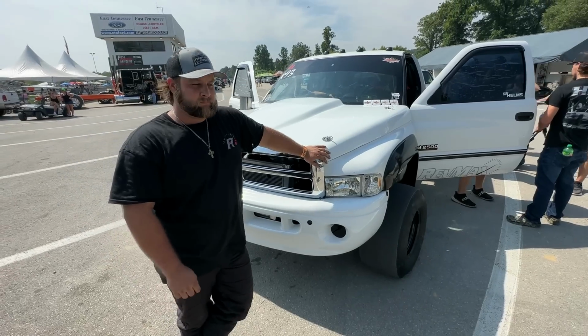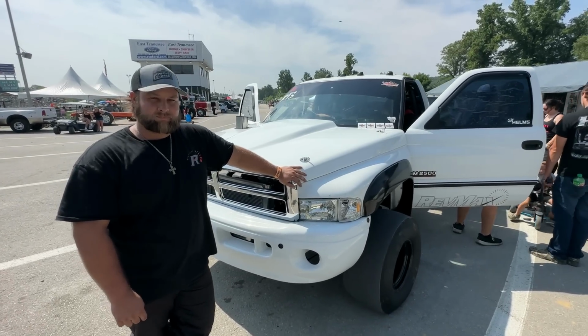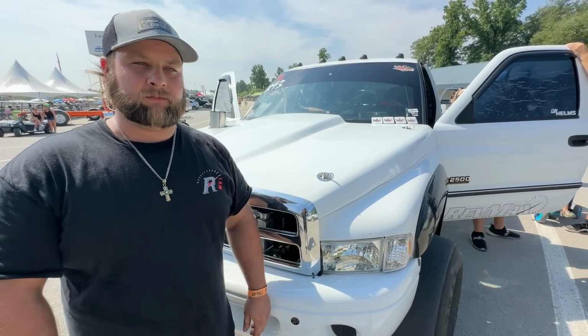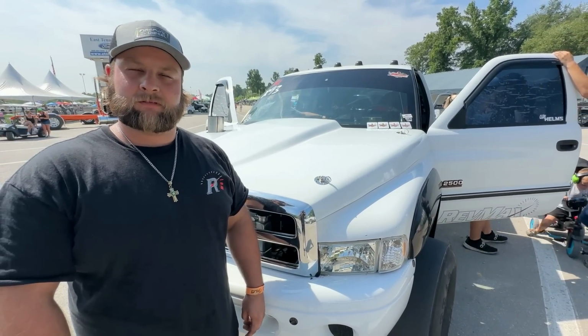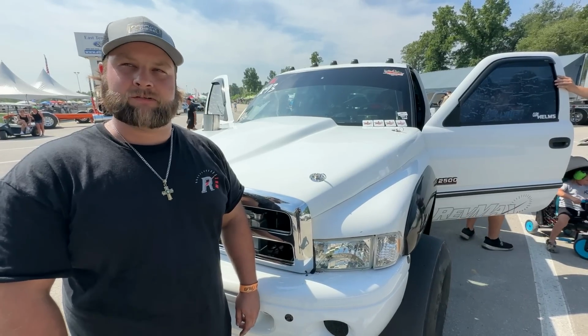All right, for all you inline six mechanical fans, you guys know I just love a good P-pump truck. Cody Helms, we're from Chesterfield, South Carolina. I run a diesel shop, HDP Performance. We do basic repair mostly, injector engines, transmissions.